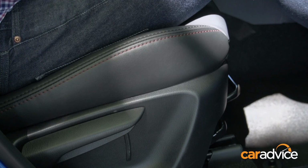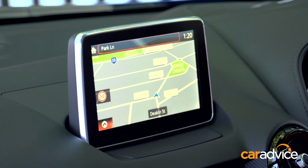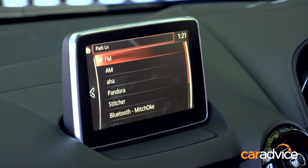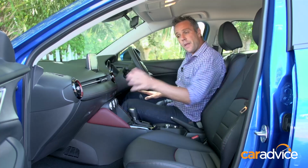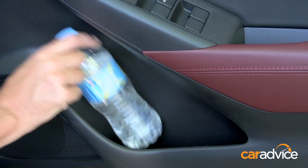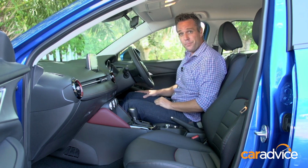In this S Touring model, second top of the range, it's still manually adjustable, but you do have height control on the driver's side. Now, all grades of the CX-3, except for the entry-level Neo, receive Mazda's 7-inch MZD touchscreen, which is paired to a rotary controller down here on the console and provides navigation, audio, including internet applications, and a reverse camera. This alone lifts the quality feel of the car. Now, there's storage in the glove box, a handy place to put your phone right next to the USB charge points in front of the gear shifter. Again, bottle holders in the doors, twin cup holders in the console, and of course, a sunglasses holder in the S Touring model.